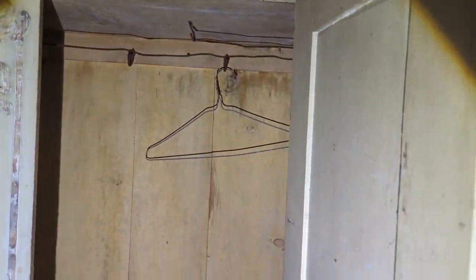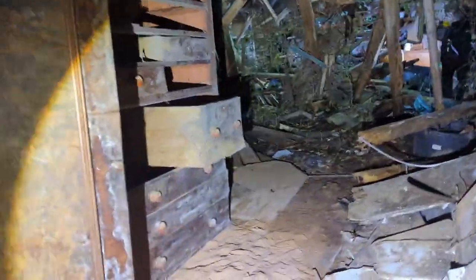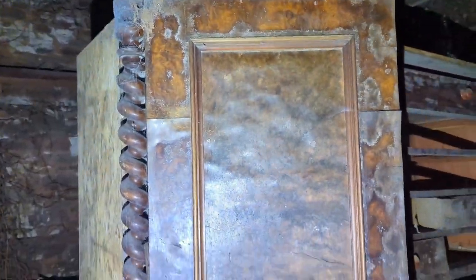Look at this wardrobe here as well. Clearly some of it's come off, but you can see some of the patterning that once was on there. Absolutely fantastic. And coat hanger still in. Coming through into this room. Wow. Just look at that for a unit. It's unbelievable.